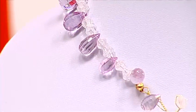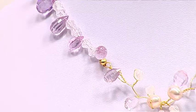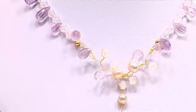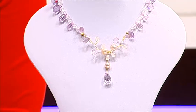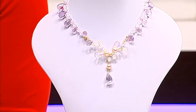Yeah, lovely. Now what questions have we had in, Pip? I just wanted a recap on it, just to double check on the technique, no problems. And then it was just adding the bronze, the beading thread.